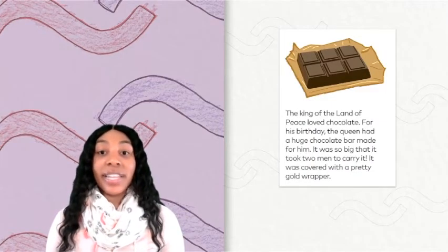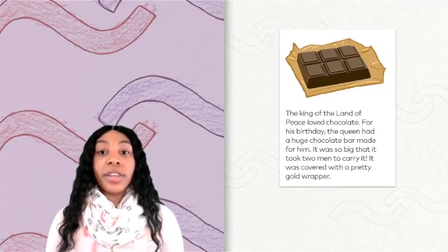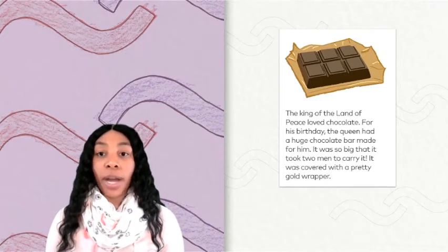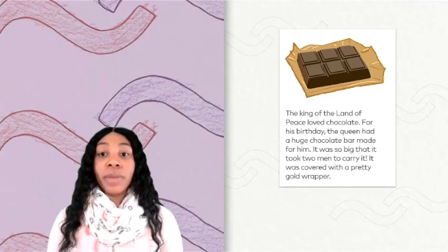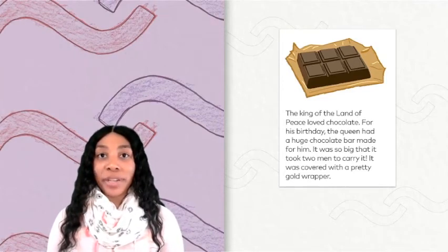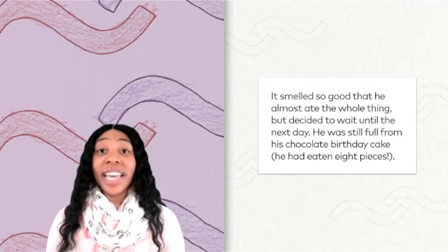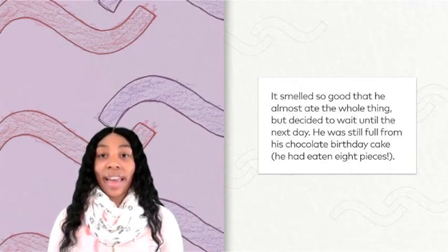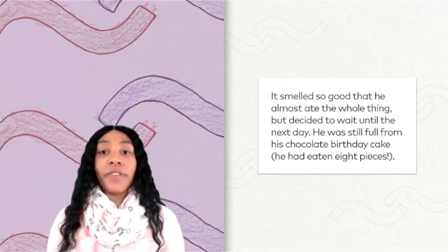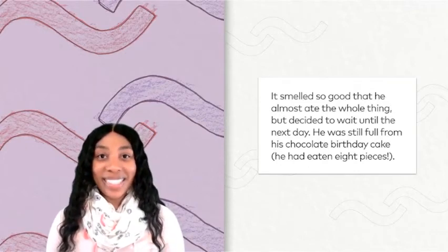The king of the land of peace loved chocolate. For his birthday, the queen had a huge chocolate bar made for him. It was so big that it took 2 men to carry it. It was covered with a pretty gold wrapper. It smelled so good that he almost ate the whole thing, but decided to wait until the next day. He was still full from his chocolate birthday cake. He had eaten 8 pieces.